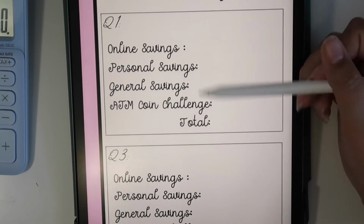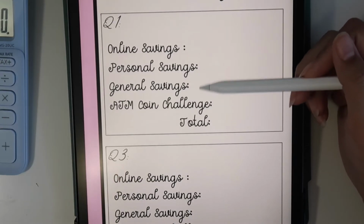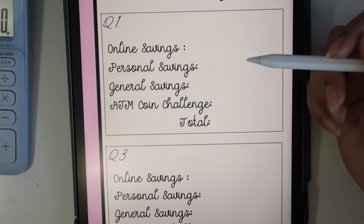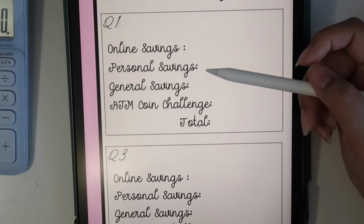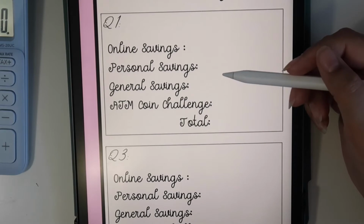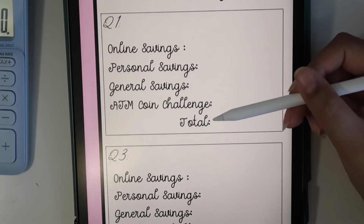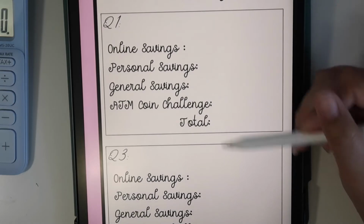I wasn't sure if I wanted to include my personal and general sinking fund, although I am saving for things. Especially with the personal, the likelihood of me using it within those times is high, obviously, that's the point of them. But I thought it would be interesting just to see how the amounts fluctuate over the course of this year. And I think the one I'm looking forward to seeing the progress of the most is the ATM coin challenge.